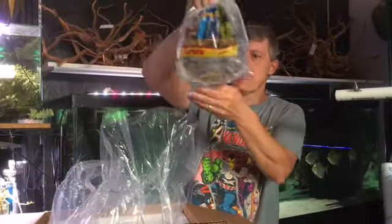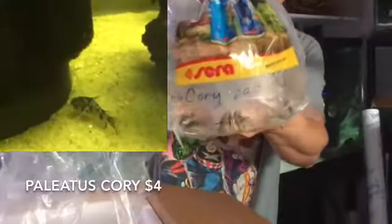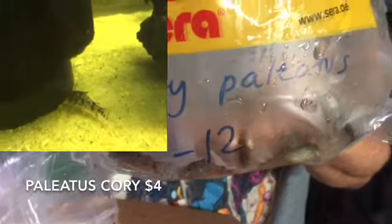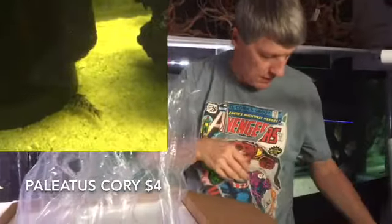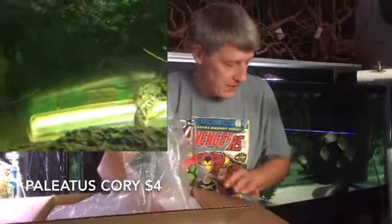Another batch of Corys. These are Paleatus Corys. Sold out that batch quick. Another batch of inexpensive, great community Corys there. At this size, they kind of look like those Barbatus, but they're not at all the same.